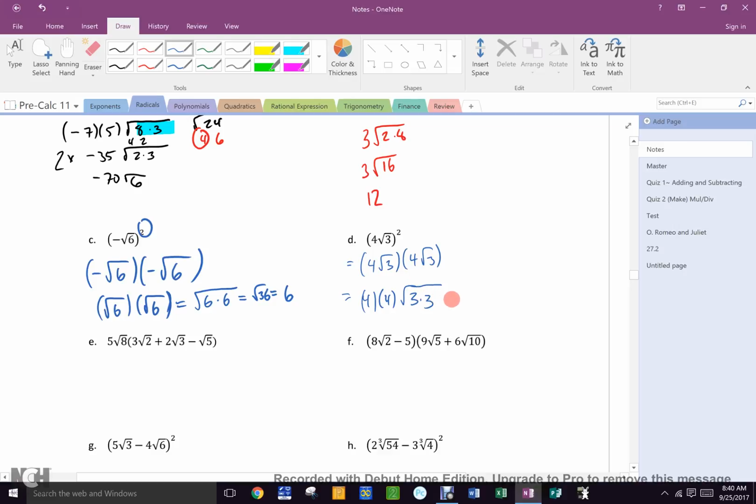Root 3 times root 3 is what? 3. Because root 3 times 3 times 3 is 9. Root of 9 is 3, right? So what do I have there really? I have 4 times 4. 4 times 4 times what? 3, which equals 48. Is everybody cool with the basics? Yes? It's pretty simple, right? Coefficients go with coefficients. Radicands go with radicands. Yeah?